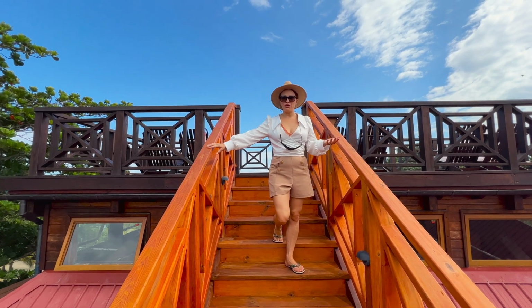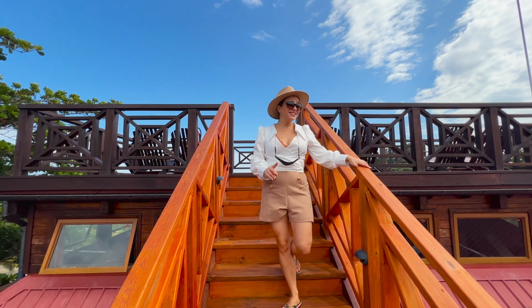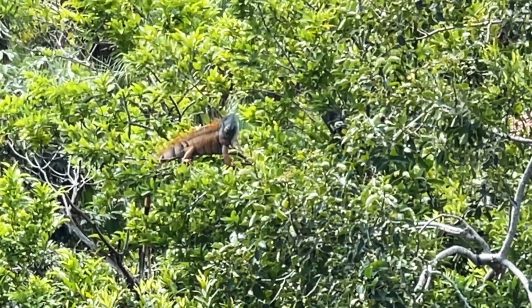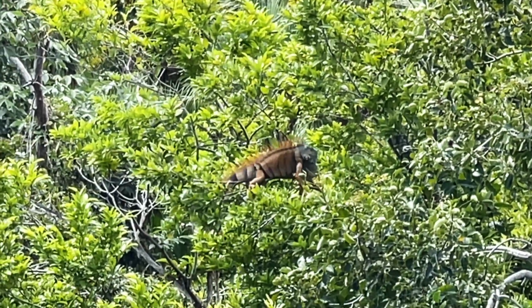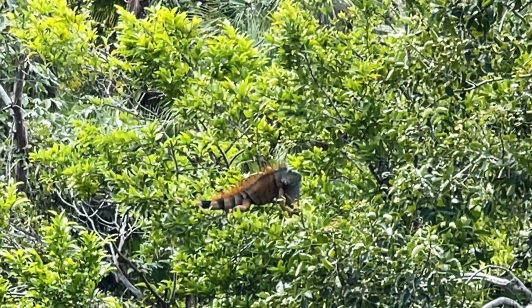And again, with all the trees come the wildlife. I can actually spot a humongous male iguana sitting on the tree right there. Take a look at that. I've never seen an iguana this size before. Let me know in the comments if you have.